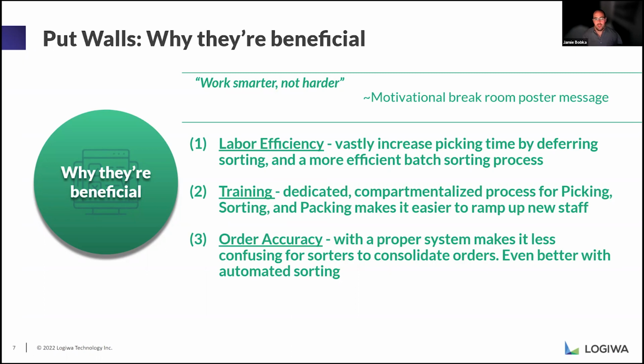training collateral. So for example, instead of a typical pick, sort, pack, pick, sort, instead of bouncing between these different tasks and processes, this can now just be simplified to pick, sort, pack. You can separate some of those tasks amongst your staff. So it makes that a little bit more linear and a little easier to train with that.